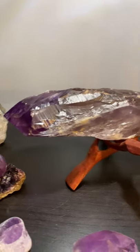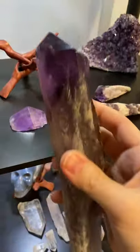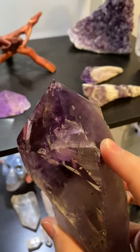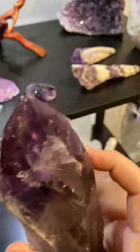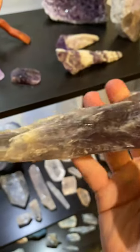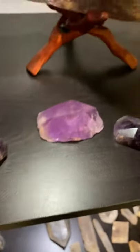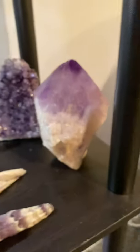Amethyst, my wand. I showed this in my last video too, but I love showing this. Look at that. Whoa, flash, rainbow. It's great to hold. Absolutely great to hold. And on the bottom part, it's all citrine. So I have this on one of the sphere sticks.